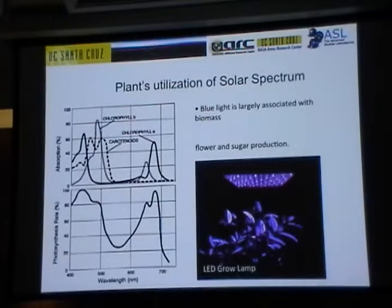The red light is actually used for flower and sugar production. The blue is used mostly for biomass. But the red light's the key. If you enhance the red light, you enhance the plants. And the LED communities realize that. If you go buy a grow lamp right now, you'll get something that's very reddish. It has some blue in it, but it's mostly red, because those are the colors that the plants need to thrive.